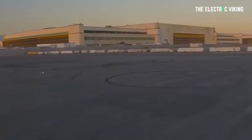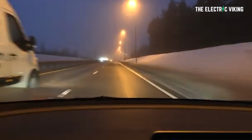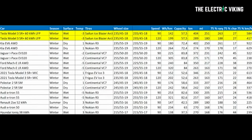So a quick recap. Results at 90 kilometers per hour, 56 miles per hour, range of 346 kilometers, 215 miles. This is at -3 degrees Celsius with a wet road, by the way. Energy consumption of 152 watts per kilometer or 245 watts per mile. But that is for the older version. This newer version does a fair bit better in the test. 90 kilometers an hour at a colder temperature, -3 versus 1 degrees. It did 404 kilometers with an energy consumption that was way lower at 142 watts per kilometer. And it now has a 10% bigger battery capacity.